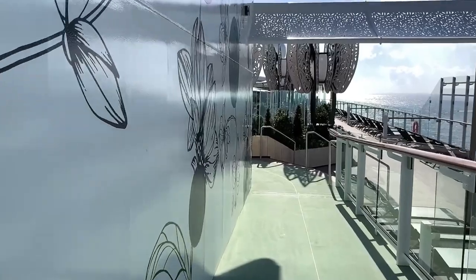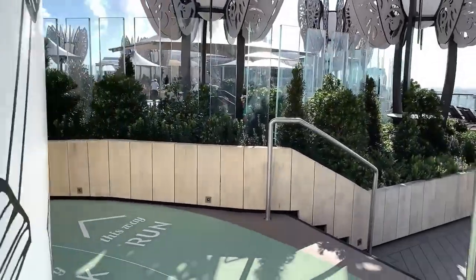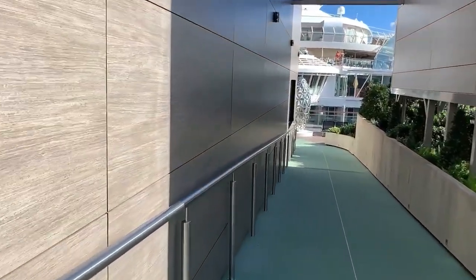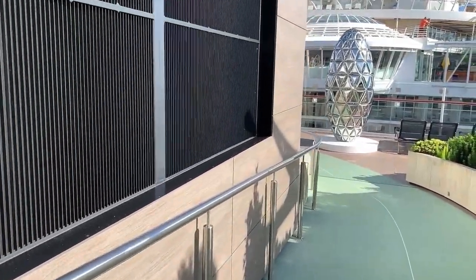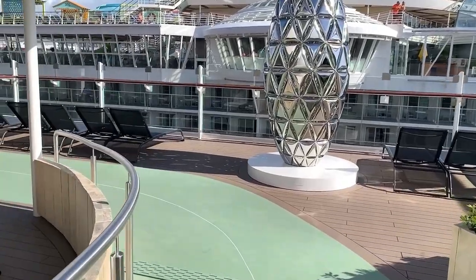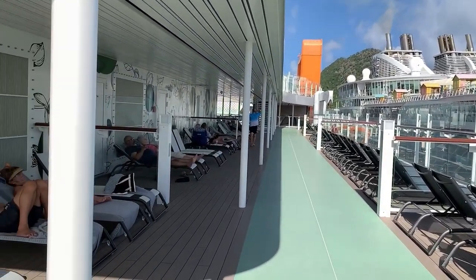But the jogging track continues around, and I'm going to continue around the jogging track back to where we came on. And then we will make a right and continue to go aft and show you the rest of deck 15. Now the jogging track has brought us back down, and we are now back on the level that we entered over there. So that would be a complete go round of the jogging track.